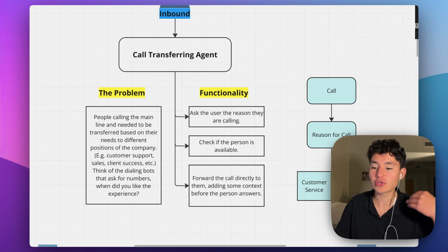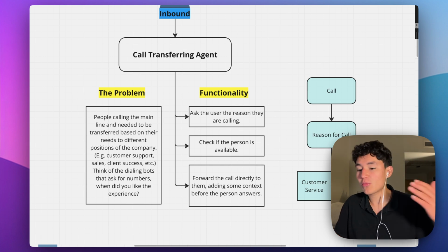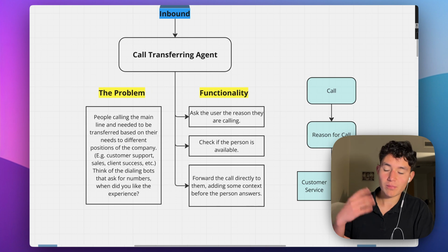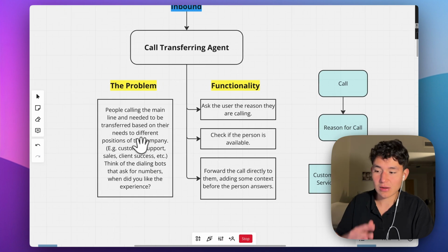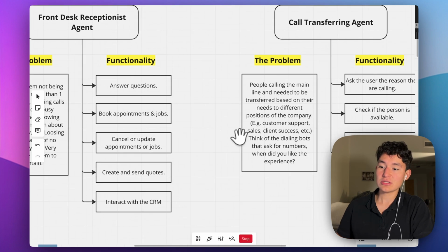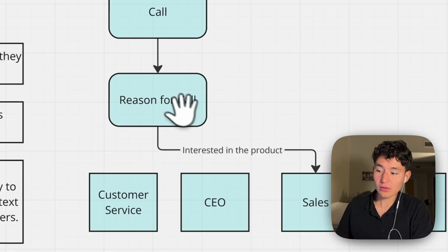Now, what if you solve that problem by actually asking the user, what do they want to do? What's the reason they're calling? Like a normal human being that's on the other phone number, not just a simple voice message like a lot of businesses have, right? So that way you can ask and kind of act as the receptionist and then forward it to the people depending on the reason for the call.